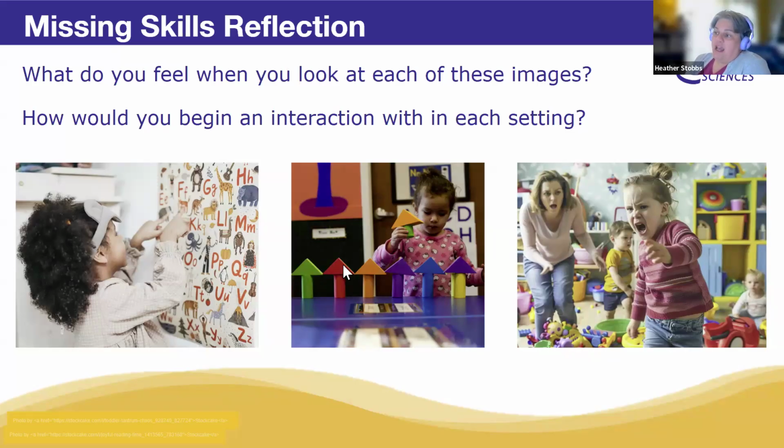Maybe you've been working on shapes, and you ask her what the different shapes of the objects are, or what she notices that's the same or what's different. It's a teaching opportunity. So on this last one, it's a child who looks upset. The teacher looks either shocked or panicked, and something needs to happen in this situation, right? You know that you're going to have to intervene and have a reaction.